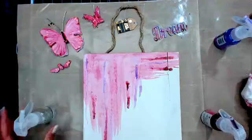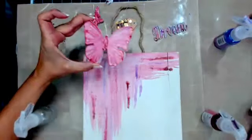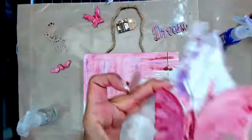Okay, one last thing too is that now that this is getting dry, whoops, sorry, hit the camera again. I thought I had it set. I worked really hard today to set it, and I've got it on the back too, and that's okay.